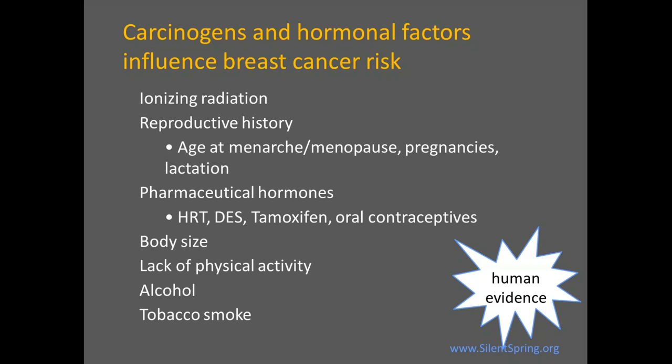So I'm going to talk today about how we use other tools essentially to try to make predictions and how we learn. We take what we can learn from these factors, and how does alcohol cause breast cancer? How does tobacco smoke cause breast cancer, or ionizing radiation? And say, well, what can we infer from that about how other chemicals might also cause breast cancer?